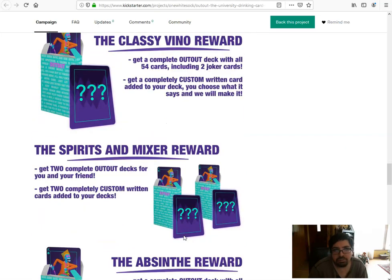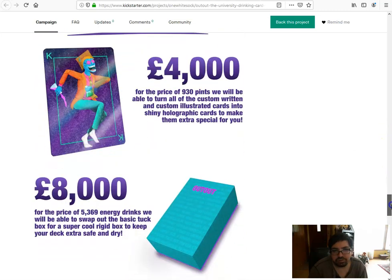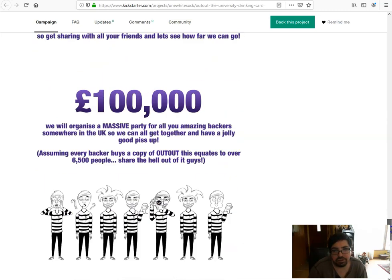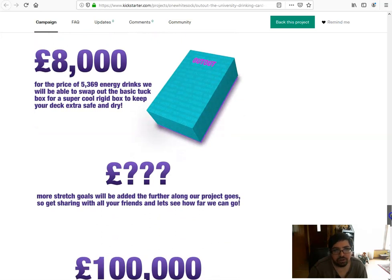No idea what the back design is going to be. There's some stretch goals or some mystery, it looks like. Stretch goals for an energy drink. Oh no. For the price of 5,369 energy drinks, we will be able to swap out the basic tuck for a super cool widget box to keep your deck extra safe and dry.